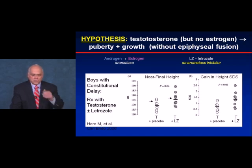But this is data from Leo Dunkel's group in Helsinki, Finland, that looked at the near final heights and gain in height in boys with delayed puberty who received testosterone alone, some of which was converted to estrogen in vivo, or testosterone in combination with letrozole, so that estrogen was very low in them. And as you can see here, it appeared to offer some potential benefit. Now, there are a lot of ifs, ands, or buts about actual final height and potential skeletal effects of blocking estrogen, and a lack of long-term safety data. But this is just one example of things that are now opportunities for us in individual patients, and also to better characterize the pathophysiology and potential therapeutic approaches to growth and growth disorders.